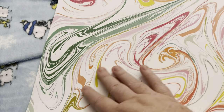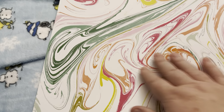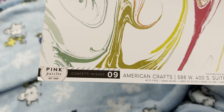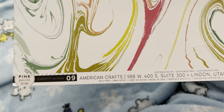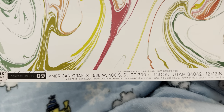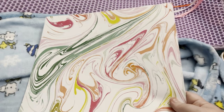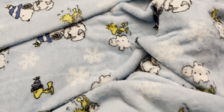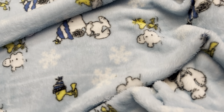That is pretty. See how we could take a white piece of paper and just smear paint on it like that? Who are you by? This is Pink Paisley, Confetti Wishes, 09. 09, Kim, get it straight. American Crafts. That is gorgeous. And then, like I said, you have this side.